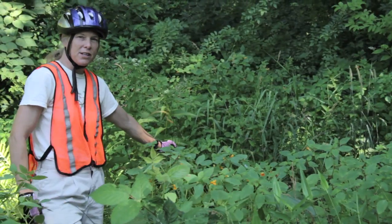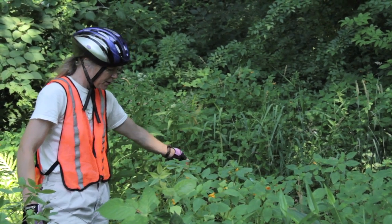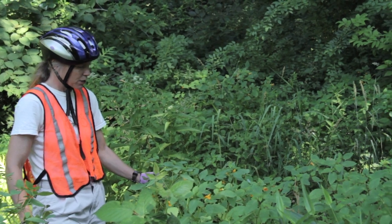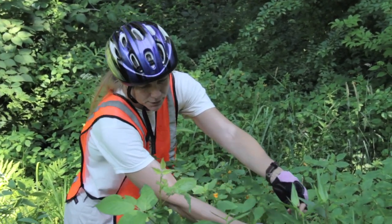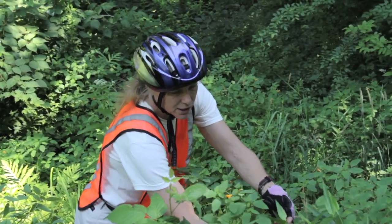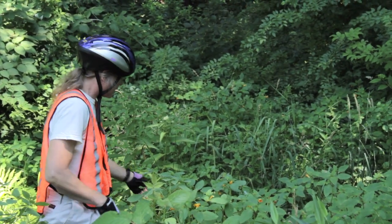grasses. Sedges have edges, so they have a triangular stem. Sedges have edges, rushes are round, so they twirl in the stem, and grasses have joints from the top to the ground. These are areas on the stem where the leaves are attached. Got all three of these grass-like plants together.